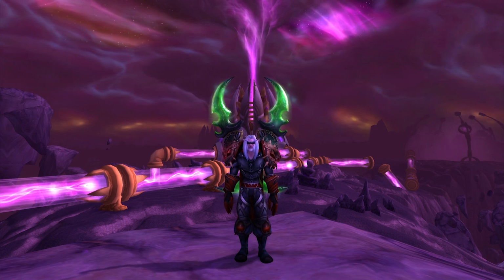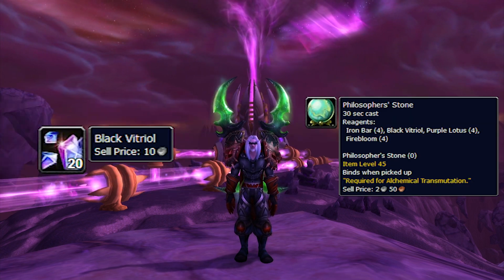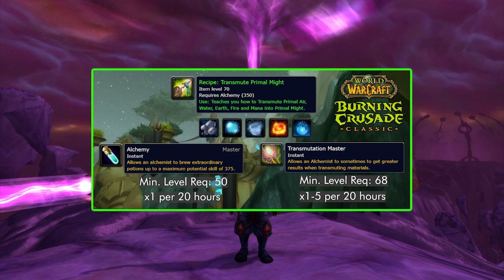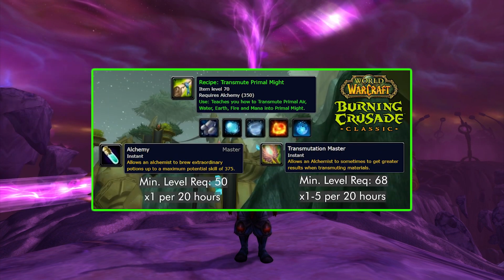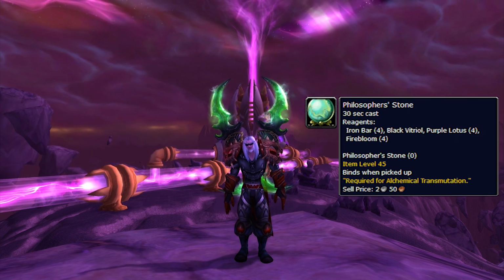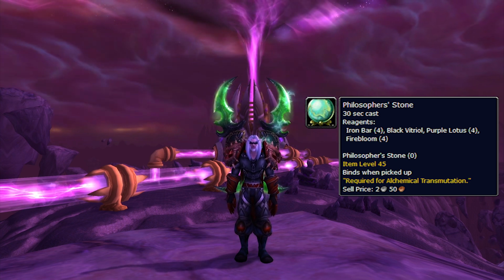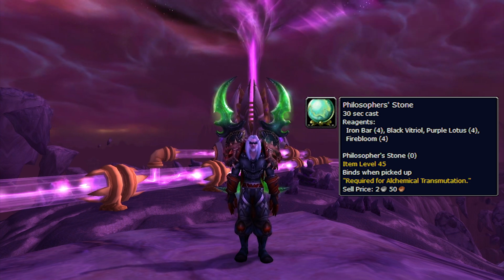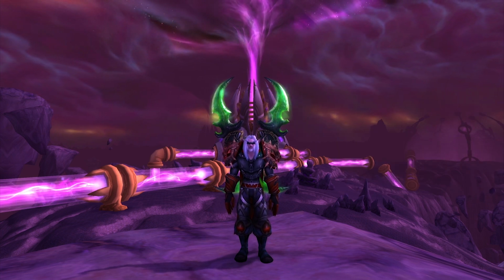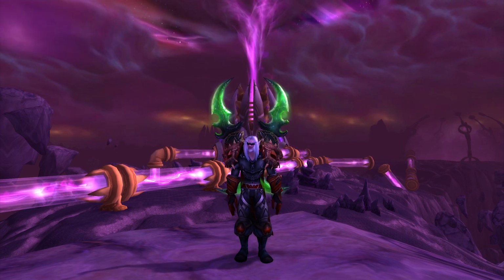Next up is Black Vitriol, Purple Lotus and Firebloom. These are used to craft Philosopher's Stone, which are used to transmute Primal Might, which is used in a lot of high-end TBC gear. Philosopher's Stone requires 1 Black Vitriol, 4 Purple Lotus, 4 Firebloom, and 4 Iron Bars to craft, and most players probably already have this stone, but new players will not have it, and especially Black Vitriol is not very common, so Black Vitriol is probably the item to take away from that one.